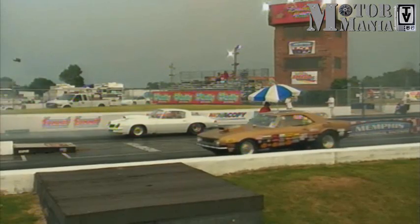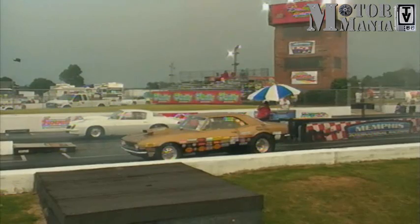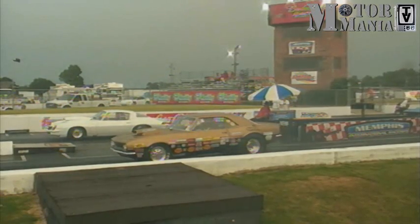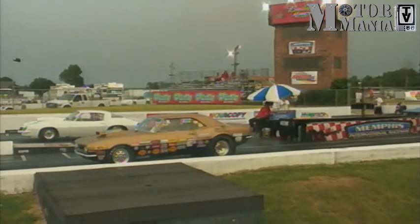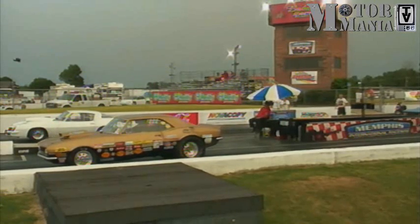Next pair coming at you, Billy Connery out of Leroy, Alabama. 653 dial in the Camaro. He's up against Charlie Bottoms out of Rogerville, Arkansas. He's in the later model Camaro, model 562. Again, K&R Performance, first round, coming at you here to Dixie House, 50K.